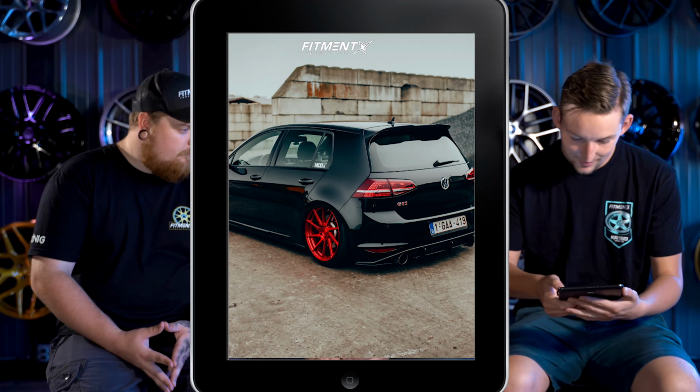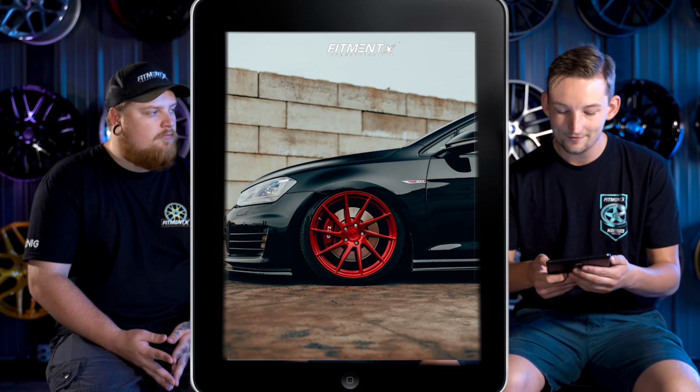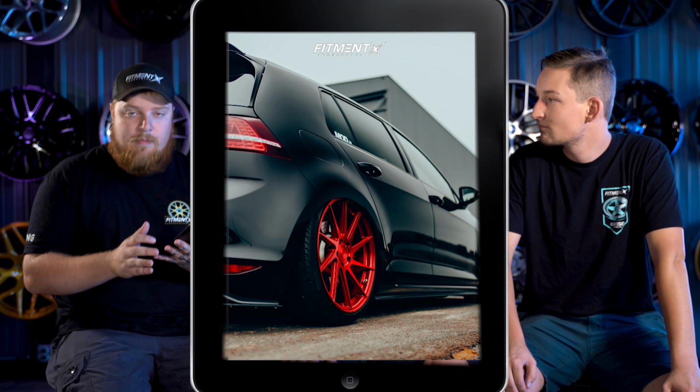I like the color combo, first of all. Black and red, you can never go wrong with that. I like how he's tucking. I prefer fender to lip, but you can't really go wrong with tucking. I like it. Like Corey, I'm normally a fender to lip guy, but this guy is pulling off the tuck pretty damn good. It looks nice. I'm not mad about it.